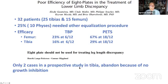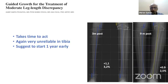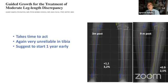Also, in a study of the group of Norway, they tried to do a prospective study on epiphysiodesis with 8 plates in the tibia, and they abandoned it because at 12 months they didn't manage to get any inhibition of growth. But probably to me, the most interesting paper to read is the one by Pendleton, who shows the control of leg discrepancy using band plating. He reports that they always see a delay in acting. If you're going to use tension band plating, they suggest that you should do it earlier than you would have planned for an open epiphysiodesis, because it gives you a better chance of correction. And they also found that in the tibia, the growth inhibition that you get is not very reliable.